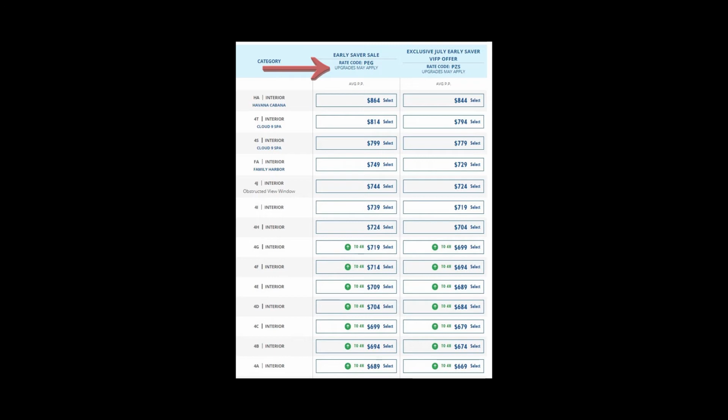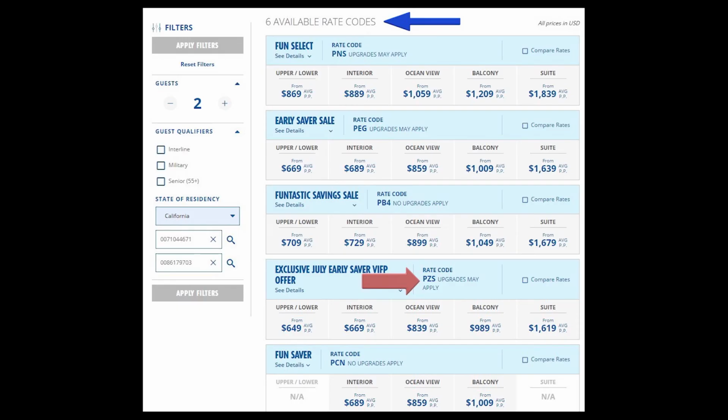So a travel agent can always find you the best deal available. You may not always see on Carnival if you don't know where to look. So bear that in mind as well. But on this occasion, obviously, there's no onboard credit. So PZS is definitely going to be the rate we're going to go with.